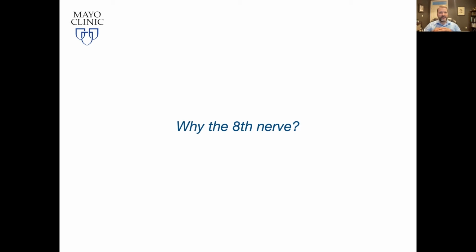The first is it has a very significant Schwann cell density. So the idea is that the more Schwann cells you have, the greater probability you'll develop a schwannoma there, just statistically speaking.